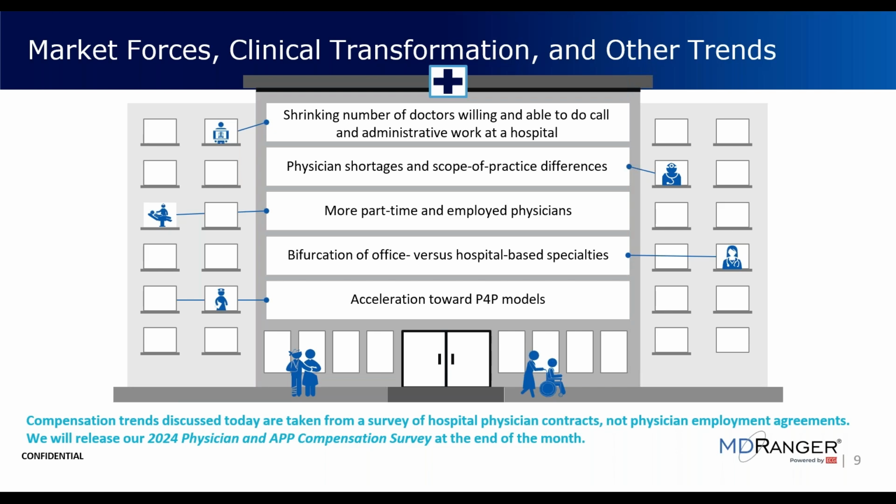Okay, so now that we've got that clear, there are a number of market forces as well as changes in the way medicine is being practiced that are influencing the way doctors and hospitals contract with one another. First, we're seeing fewer doctors who are willing and able to do on-call and administrative work at hospitals. This trend is driven by various factors, including, of course, burnout and a desire for a better work-life balance, as well as generational shifts and differing expectations. Next, we're facing physician shortages coupled with scope of practice differences that are evolving over time. This shortage is becoming more pronounced and is leading to a reevaluation of how healthcare professionals can work together more effectively to deliver the best patient care possible.